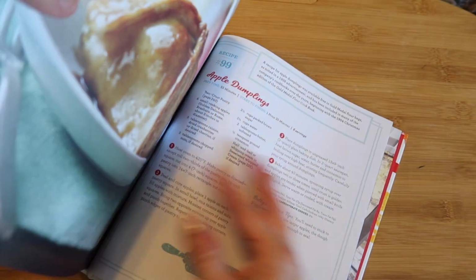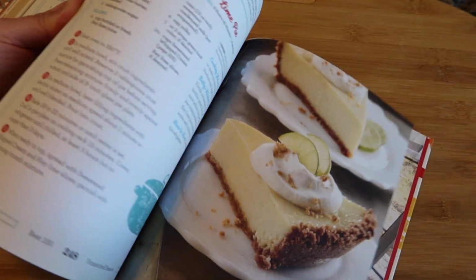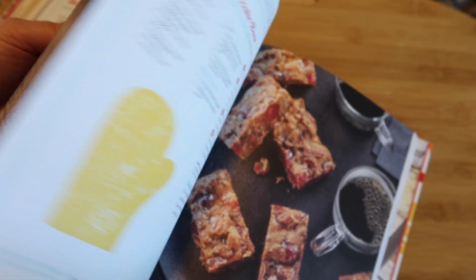Let's flip through this real fast. So you can kind of see some more pictures in here of what they have. But for $5, how can you pass this up for $5? I couldn't. I had to grab it. I had to jump in. It just jumped in my cart.